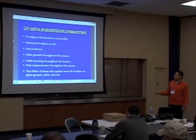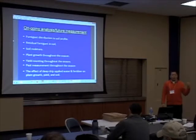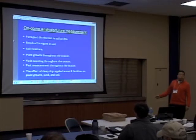Also, I need to continue measuring the plant growth and yield, and the pest management measurements throughout the season. So far, we have already collected the buried bag pest data and samples, and the lab is still working. We also want to figure out if deep drip application of water and fertilizer can further improve plant growth, yield, and soil nutrients.